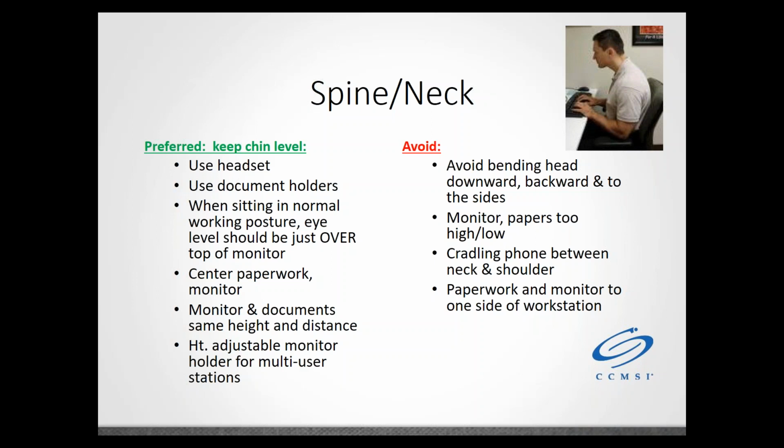We generally want to avoid bending our head downward or backward or to the side. So again, backward may occur if our monitor is too high or we wear corrective lenses. So if you wear bifocals, trifocals, you may find you're tilting your head back quite a bit to look at your monitor. You may need to put your monitor even lower on your desk. So again, you're generally looking over the top through the corrective part of your glasses.